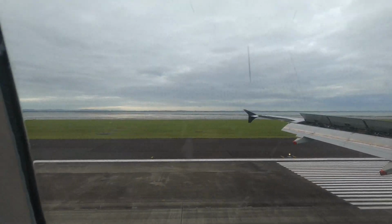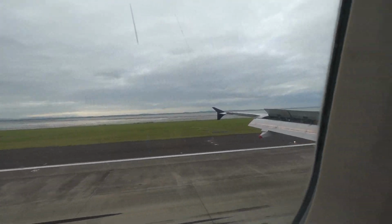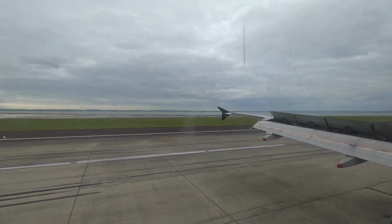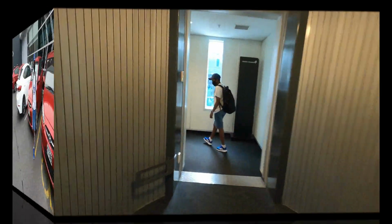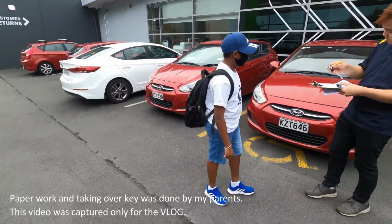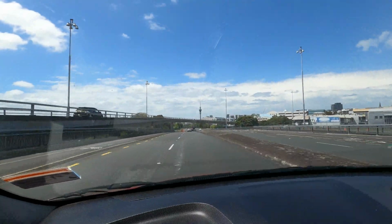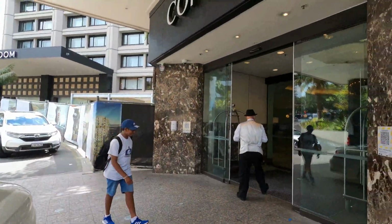After we get off the plane, we need to go pick up our check-in bag, one check-in bag, and then we're going to get a shuttle from here to Ace Rental Cars to pick up our rental car. Now we are getting our car. As you can see, they have a range of cars to choose from and almost new cars. Now we are at Cordis Hotel.